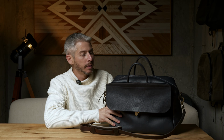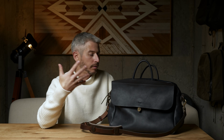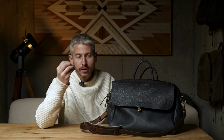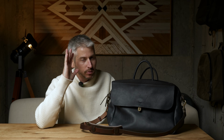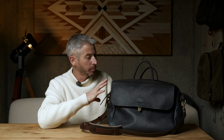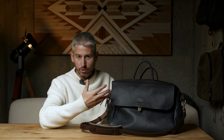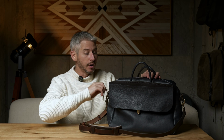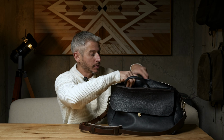Really, really nice. Now, I would say there are 2 things in this bag that are what I would consider my nitpicks, the things that, given the choice, I would maybe want done a little bit differently. But again, it feels strange criticizing something like this, where I have a lot of respect for the artistry that went into this. But I'm going to say it nevertheless, because this is Nitpacker after all. Number 1 is the laptop sleeve.